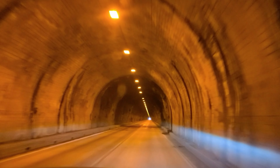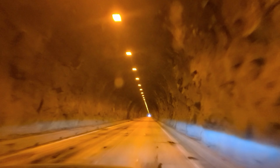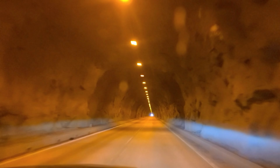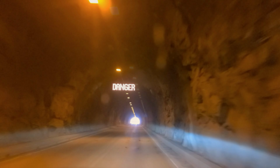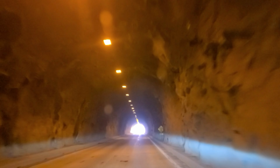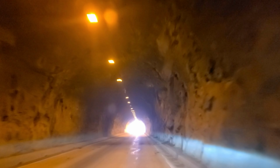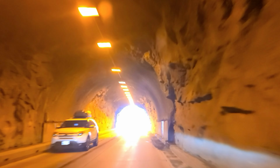This is a 1.6 mile tunnel that provides one of the most famous views of Yosemite Valley. From here, you can see El Capitan and Bridal Veil Falls, rising from Yosemite Valley, with Half Dome in the background. This viewpoint is at the east end of Wawona Tunnel along the Wawona Road.